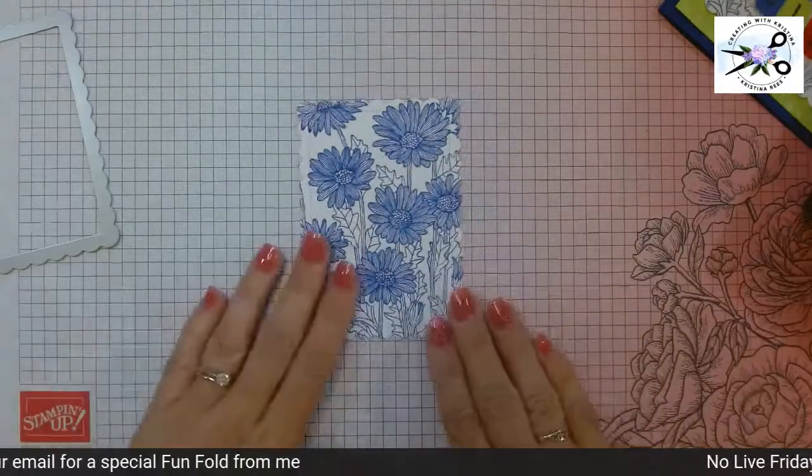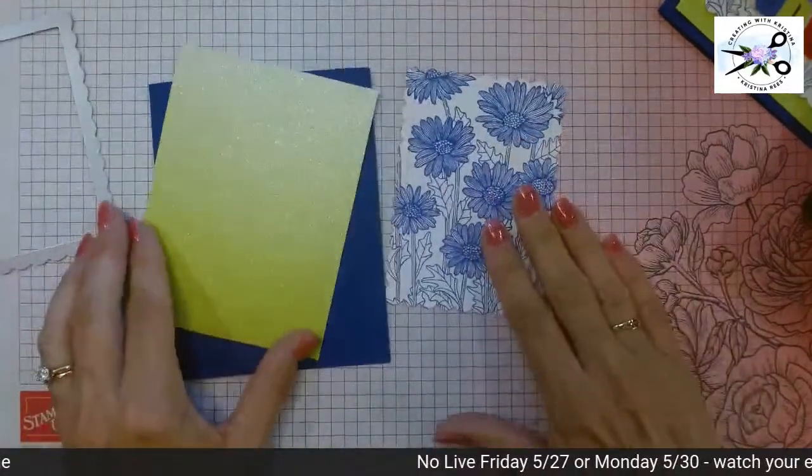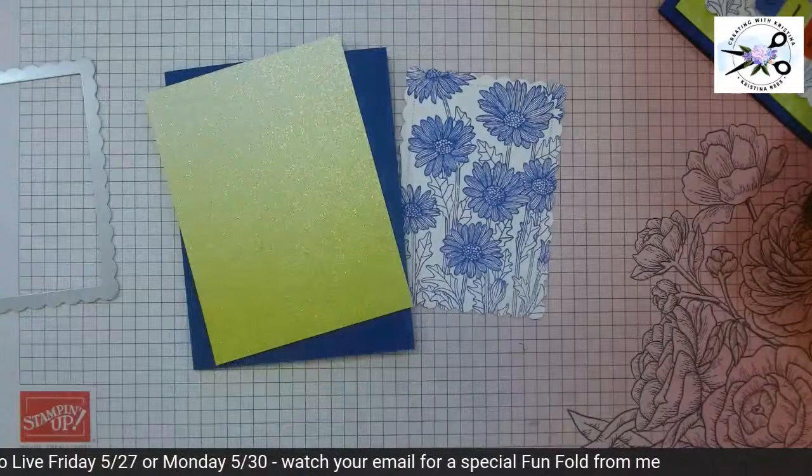All righty, there we go. Beautiful, beautiful. Now let's get, what else do we need? We've stamped that. The letters. So let me get my cardstock out. And I had it all here just a second ago.